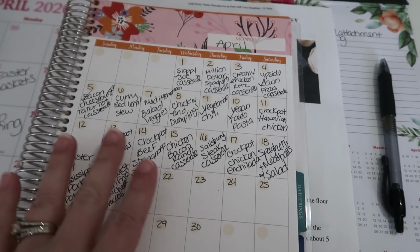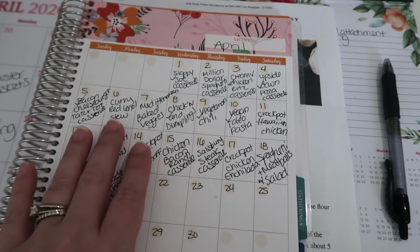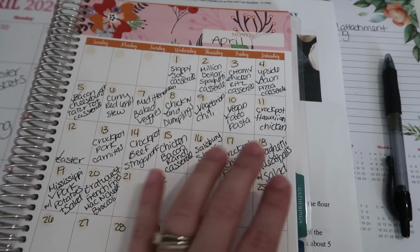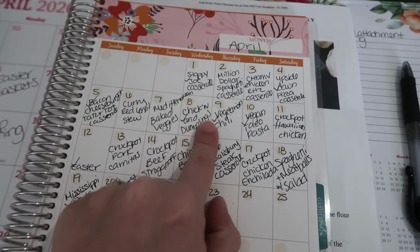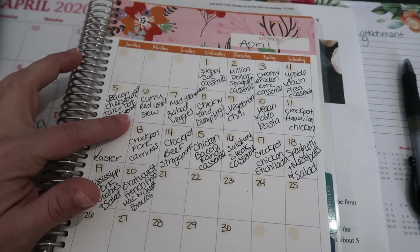I try to do at least one vegan dish a week. So I have a few different vegan dishes. There's a vegan taco pasta, this chicken and dumplings, that is a vegan dish as well. Mediterranean baked veggies, curry red lentil stew.